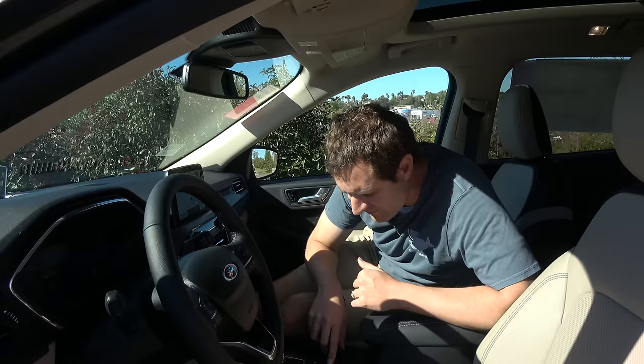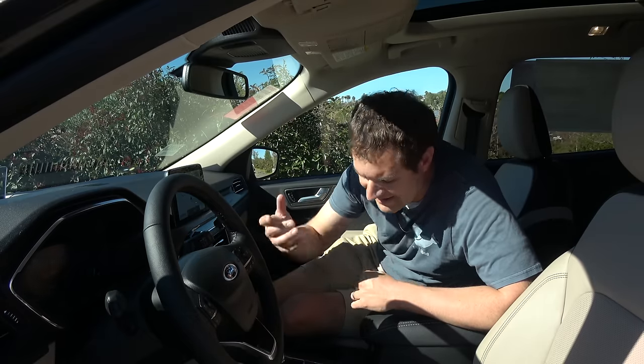Now, most cars that have this feature simply say auto hold, but Ford has this little image, I suspect because if you print auto hold on a button, you then have to translate that into other languages for other markets. It's easier to just go with one button with a picture, since you can't translate a picture.